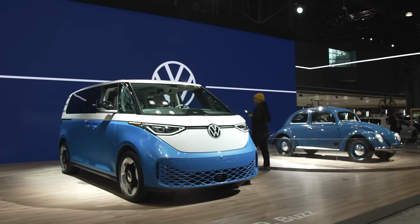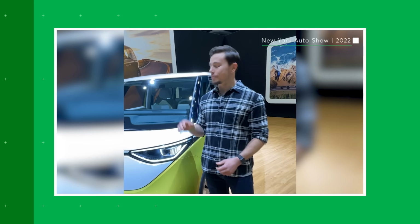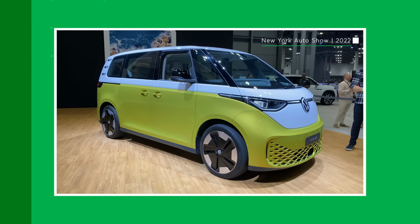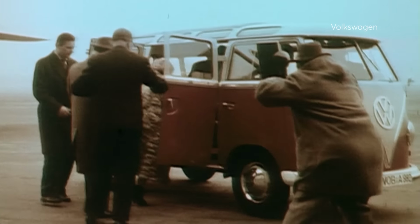This is the Volkswagen ID.Buzz, and we've seen this at basically every show since 2016. Volkswagen is trying to look to the future. Here at CES 2016, it's called the Buddy. After many different concepts, we are finally looking at the ID.Buzz. So what this is, it's the throwback to the old Volkswagen Buzz.